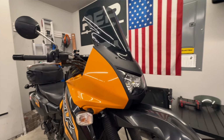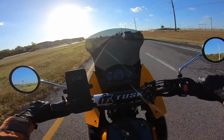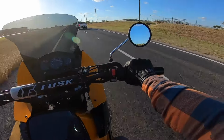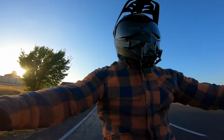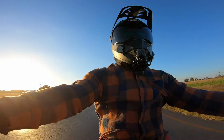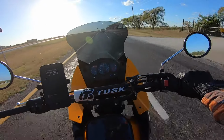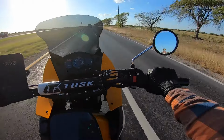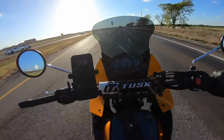Along with comfort is also wind protection. I've ridden bikes with no windshields. I've ridden bikes with decent wind protection, and my bike, I've updated it to have a taller windscreen. This windscreen puts the air right at the top of my head, so when I'm riding around, I'm not shaking, I'm not getting buffeted. The wind is off my chest and I'm really relaxed.